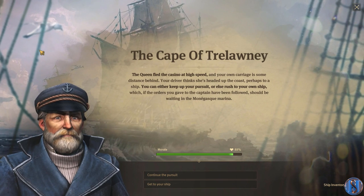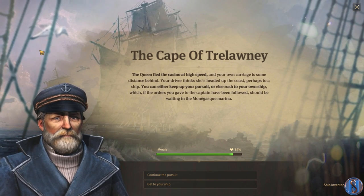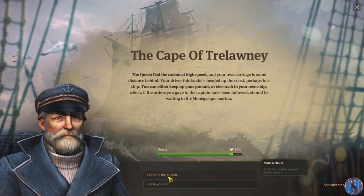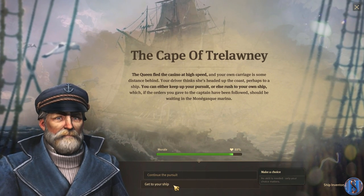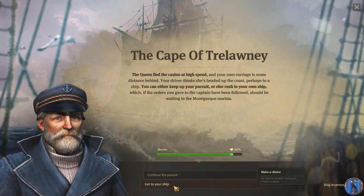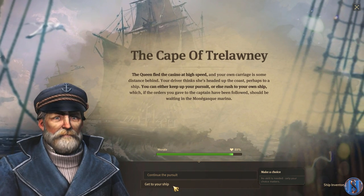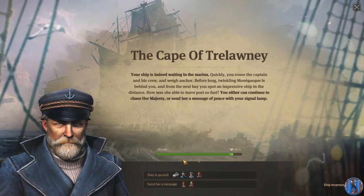Which, if the orders you have given to the captain have been followed, should be waiting in the Montagascu Marina. And it looks like we just make a choice here. So continue pursuit or get to your ship. I think I'm going to count on the orders having been given and I'm going to get to my own ship. We have good navigation, so we should be able to get after him.